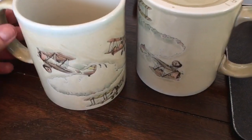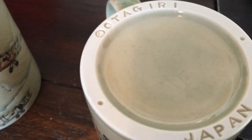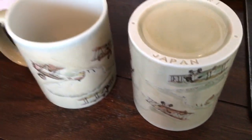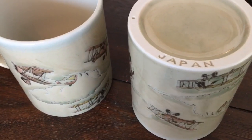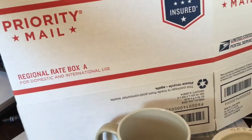Just had another eBay sale. I accepted a best offer of $13.99 for these two coffee mugs. They're exactly the same. I don't know how to pronounce that, Odagiri? Made in Japan. I've had these for ages now, I think two summers ago, and I probably picked them up for 50 cents each. They sold for $13.99. Buyer paid shipping, and the best deal is going to be the regional rate A box.